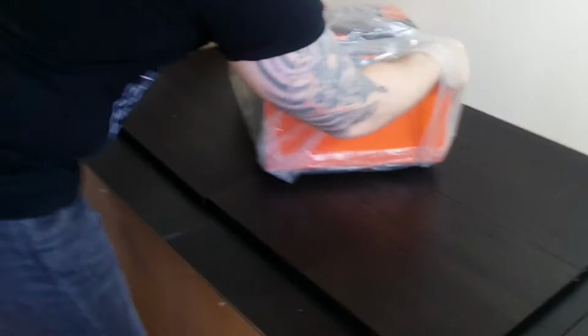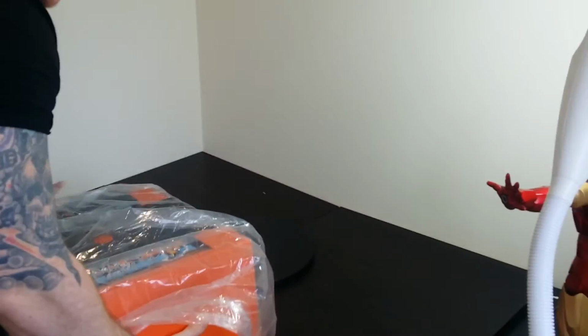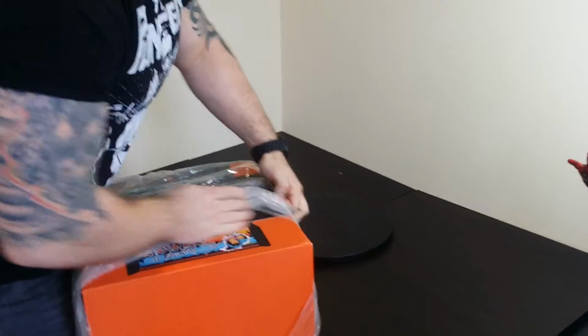It's got this little strap that goes across it. I'm trying to take the box out without tearing anything. And it is very well packed.